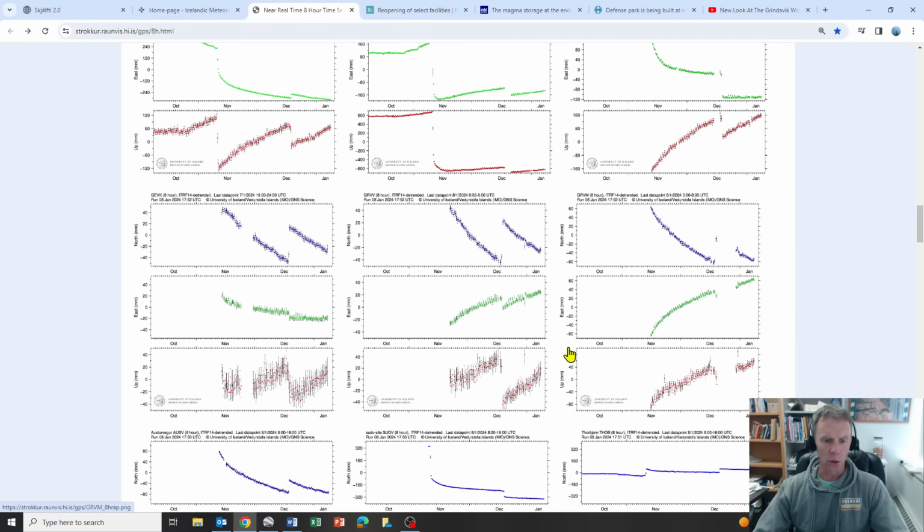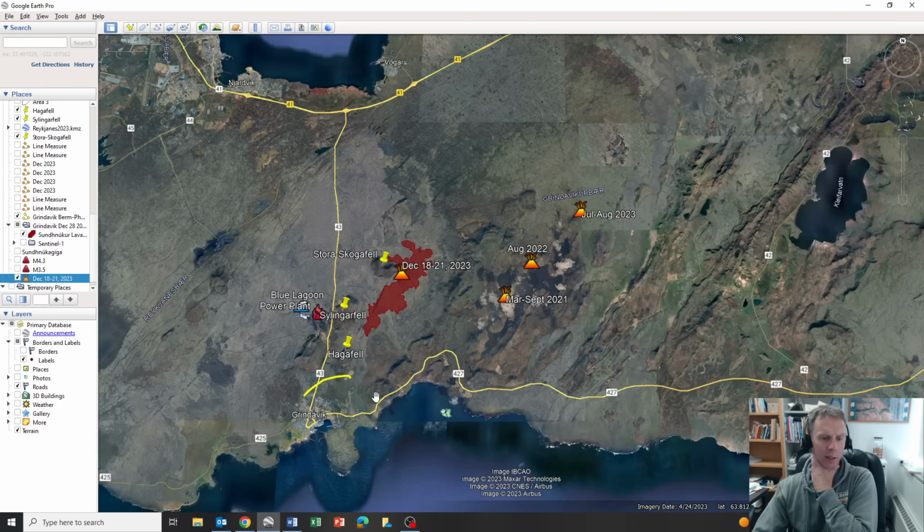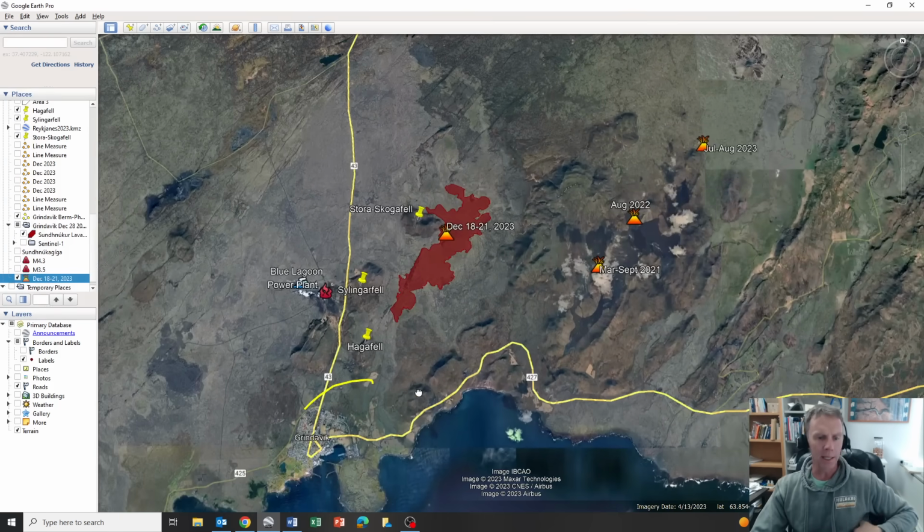So what does all this mean? How do we interpret all this data, at least at this point? Some things to think about. Have we reached the elastic limits of the rocks above this magma chamber? As more magma is pumped into the system, the rocks are deforming without really producing a lot of earthquakes, right? We're not seeing a lot of earthquakes really at all anywhere in this region over here.